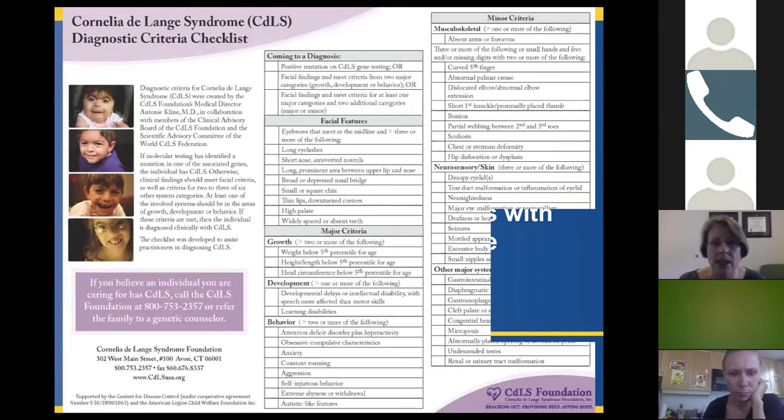In terms of the clinical criteria, the primary clinical criteria include the facial features of CdLS, which include very distinctive arched eyebrows that meet at the midline, the medical term is synophrys, and then three or more of a number of other common findings, including very long eyelashes, a short nose with upturned nostrils, a small or square chin, widely spaced teeth. And then if you meet the facial criteria, there are then a combination of major criteria or major and minor criteria, including issues with growth, development, or behavior.